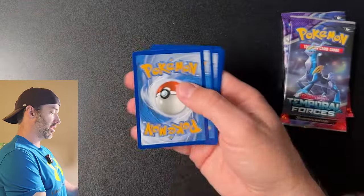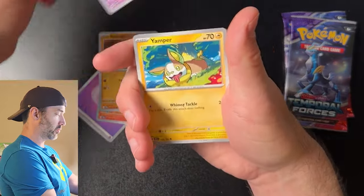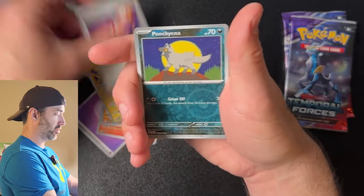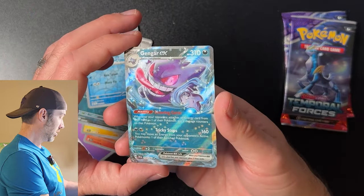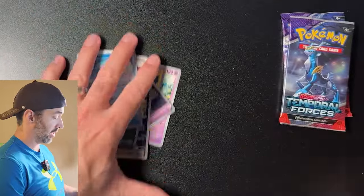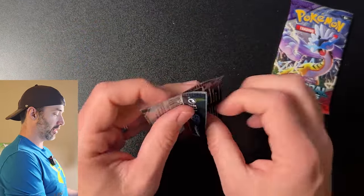We got a Psychic Energy, Heatmor, Rolycoly, Azumarill, Yamper, Energy Capsule, Iron Hands, Rescue Board, Poochyena, Finizen. Okay, cool Gengar. Again, these EX cards aren't worth a lot in this set, but I'm a fan of Gengar myself, so I like that card. 2 packs to go, getting down to the wire.